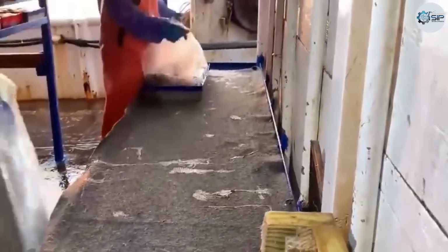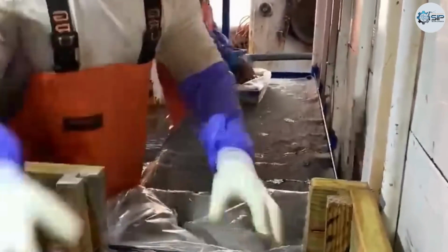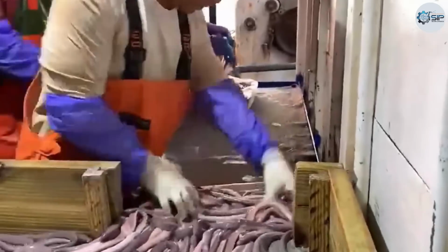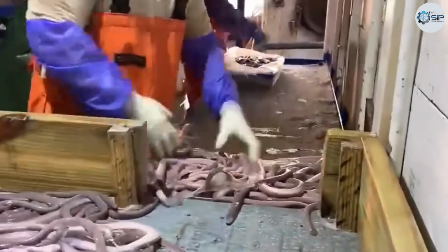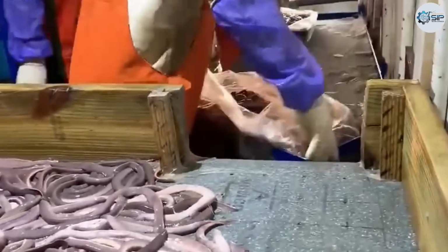Once, while fishing far offshore, a sudden storm hit, causing the ship to rock violently. Part of the net was lost. The ship's hold flooded with seawater, and a crew member slipped and was luckily only slightly injured.